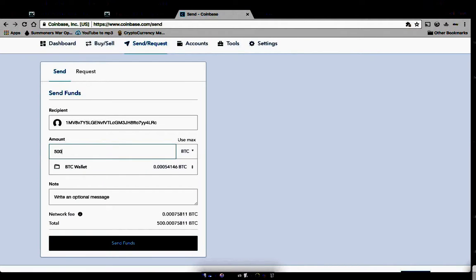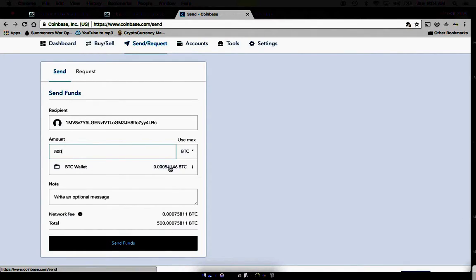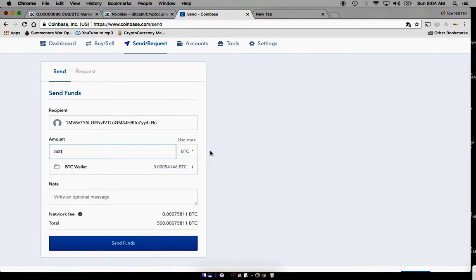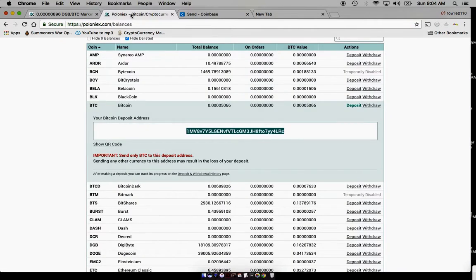Be careful at the bottom, because if I type in like 500, you'll see at the bottom it tells me the total it's actually going to send. And right here is how much I have, so I don't have a lot on my Coinbase. It's not advised to keep a bunch of money just on your Coinbase or even on Poloniex if you can help it. You want to keep it secure in a wallet that you own the rights to. An external one would probably be the best.